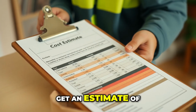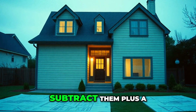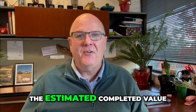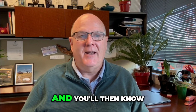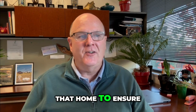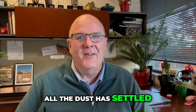Next, get an estimate of the renovation costs. Once the costs are calculated, subtract them, plus a little bit extra just to be safe, from the estimated completed value, and you'll then know the maximum amount that you should bid on that home to ensure that you're in a strong equity position once all the dust is settled.